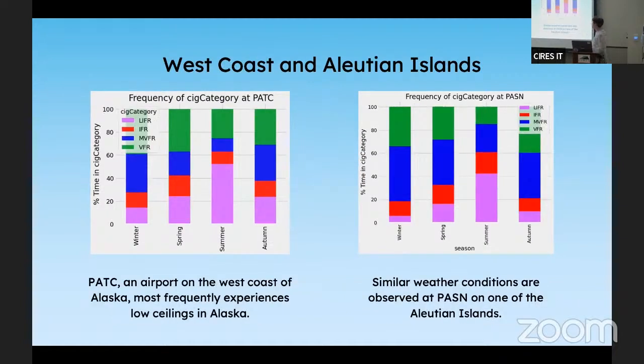And in contrast, these are the coastal areas and the islands. So PATC, which is an airport in Ruby, Alaska on the western coast, over 50% of the time in the summer, they have the worst conditions, LIFR. So those would be the lowest ceilings, like very low cloud layers. And also PASN, that is an island in Alaska just to the west of the coast.